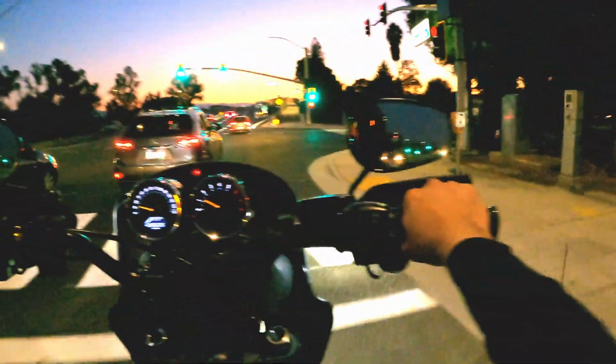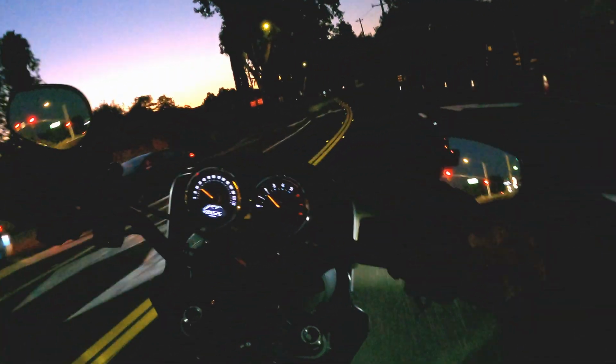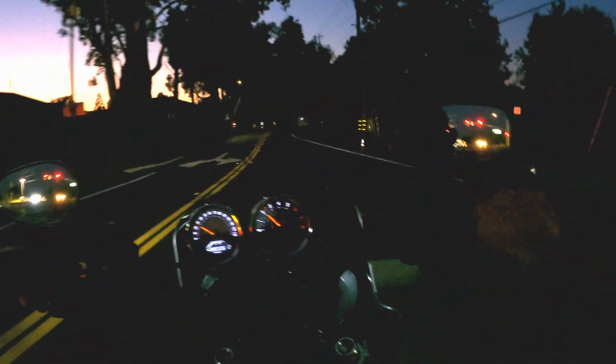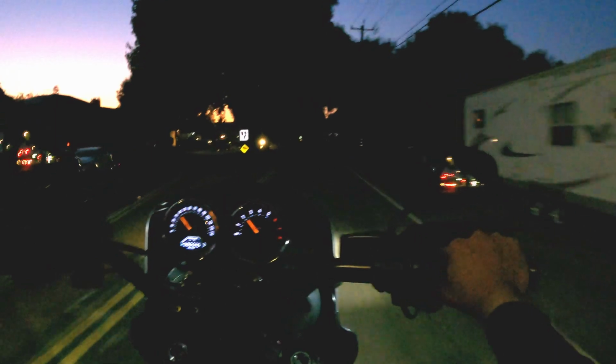I'm looking forward to building this bike out. Spend some money on it, but I already have a ton of money in the Sportster. A few people were saying that's probably a waste of money, but I don't know. Even buying parts on this bike is technically a waste of money.